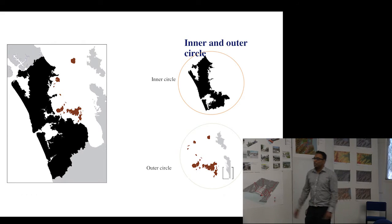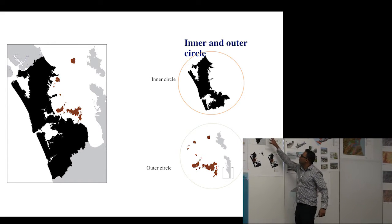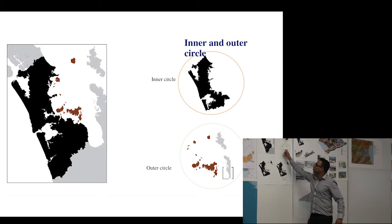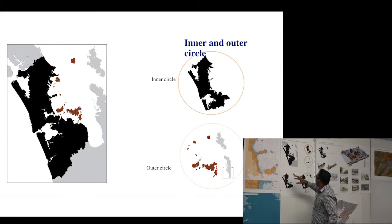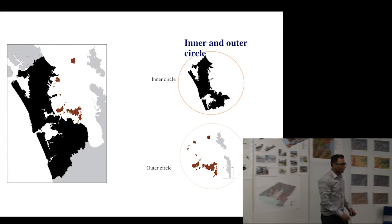My main transport network design is going to be under 2 zones, the inner circle and the outer circle. The places that have direct land connection with the CBD area are going to be under the inner circle. Places that are separated by water are going to be under the outer circle.